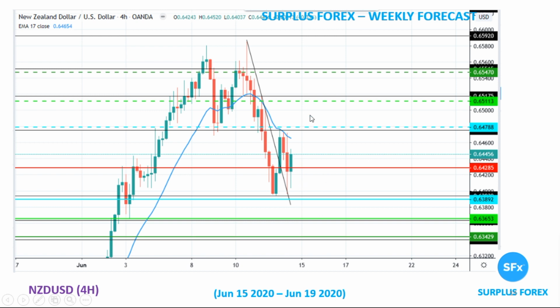Technically, it might rise, might touch up to 64.80 and then fall back from there. That's what my expectation is, as I am positive on the US dollar. So I expect it to cross 63.90 and you can make an entry at 63.89, keeping first target at 63.65, second target 63.42.